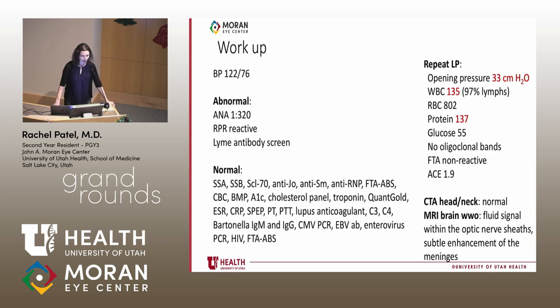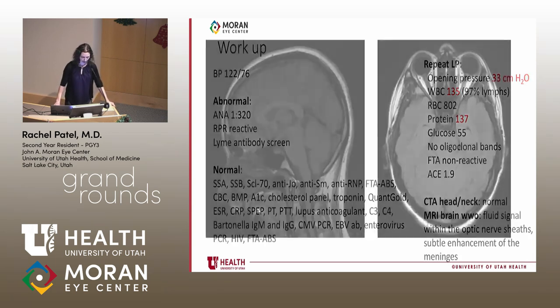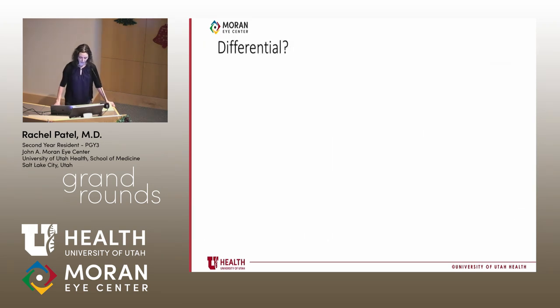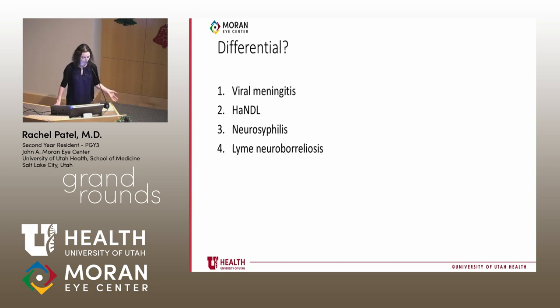He had a CTA head and neck, which was normal, and an MRI, which showed maybe some subtle enhancement of meninges and some fluid in the optic nerve sheaths, but otherwise was fairly unremarkable as well. So his is a little bit more complicated, but the differential for him, I'm not going to ask anyone to do this at this point, but viral meningitis, he's of course got the white count, but all of his infectious workup from CSF was normal. Handle, neurosyphilis, of course, Lyme neuroborreliosis. Someone threw out the idea of VKH at one point, but this doesn't look like VKH.